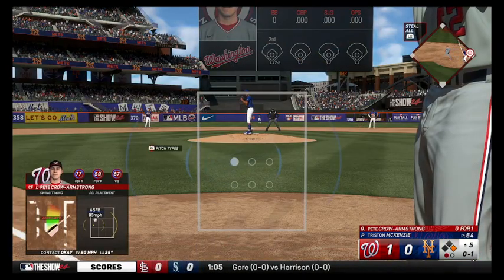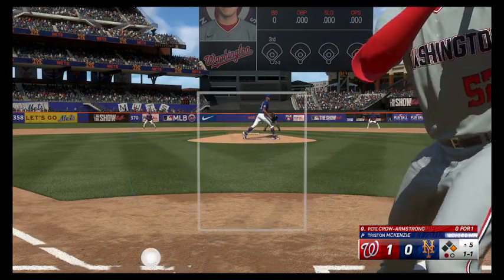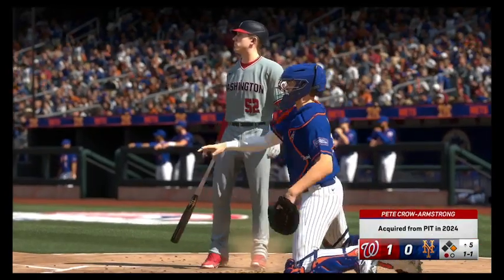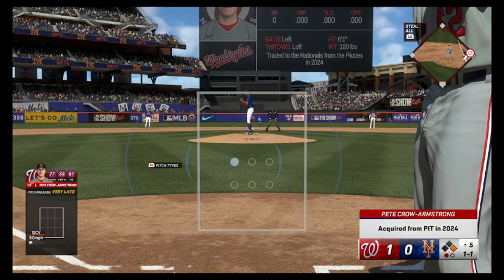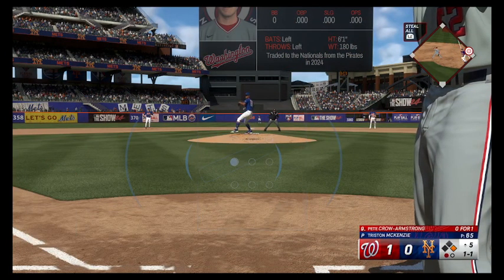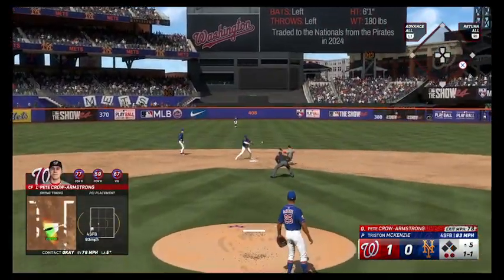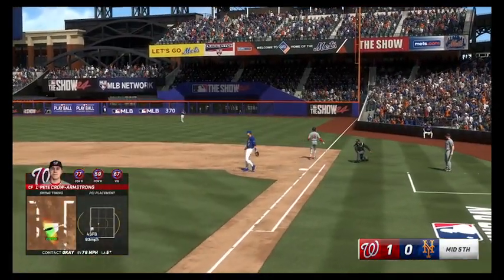Man at first, one away. And that's down and away. This is one of those situations where the infielders have to pre-plan and understand that the ball's going to be hit extremely hard right at them if they're going to have a chance to go for a double play. One, two, double play.